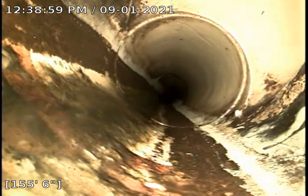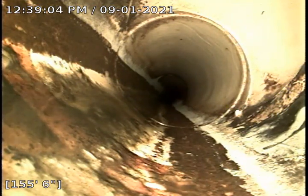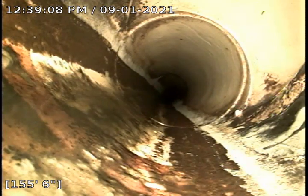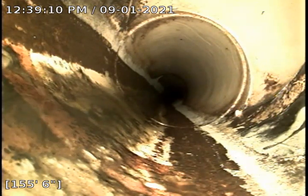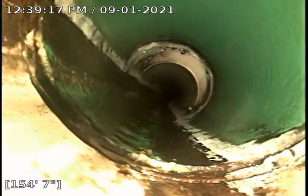This cleanout is across the parking lot in the grass area right before the street. We're going to pull back and get a good look at this pipe from this section back, and then we're going to move on to that secondary cleanout and camera out the rest of the line. We're currently in 4-inch SDR plastic pipe.